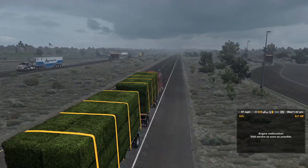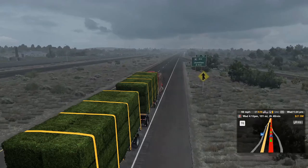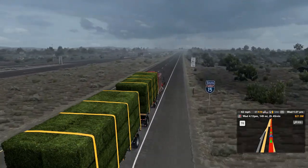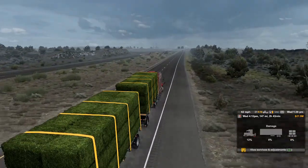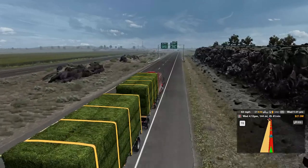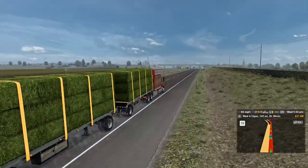Oh, what the? That was interesting. Oh yeah, that's right. Before I started this video, I smacked into a car because they were being AI, stupid. And it put me at like 12% damage. Have you seen what it did right then? We got front end damage. Has issues. That was wild, actually. I've never seen it do that.